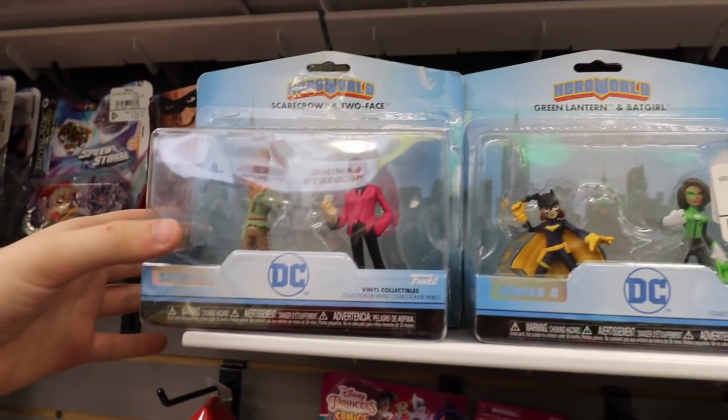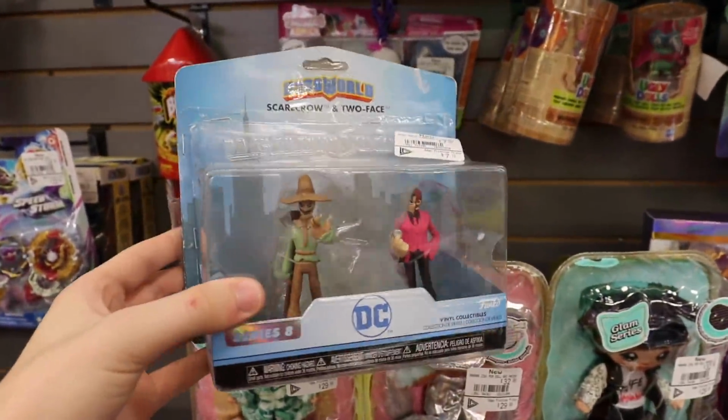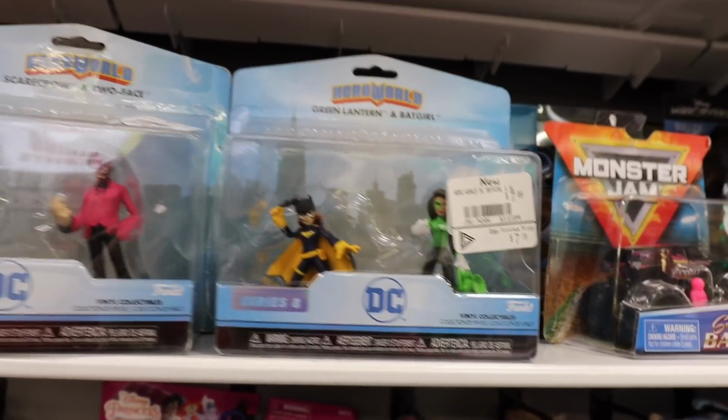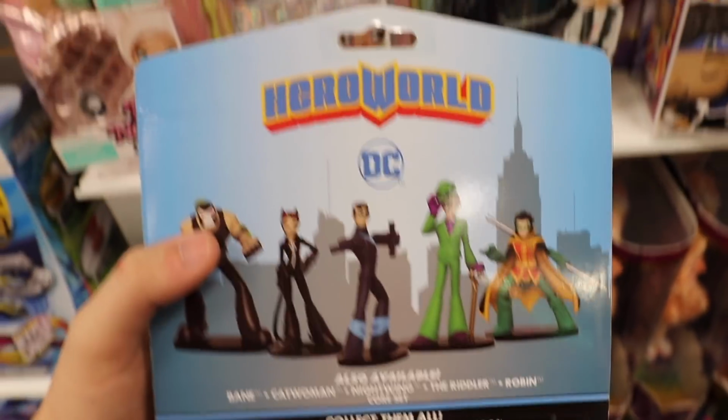Oh, now this is something funny that I don't actually show off, I think, ever. And if you guys want to check these out, these are the Hero World figures made by Funko. They didn't make these for very long, but they do have some pretty interesting ones here, like this one, which is Scarecrow and Two-Face, and then they also have the Green Lantern and Batgirl. And then if you guys want to check out the back of this box, here is some other ones in the set. It looks like they don't have very many of them, but they are pretty interesting to see here today.